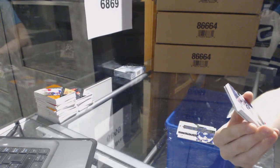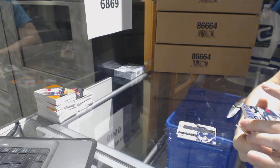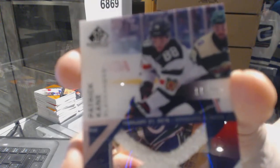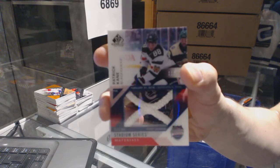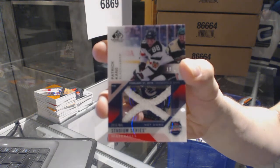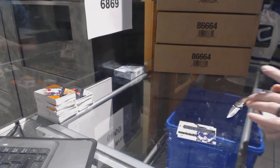We've got a Stadium Series Materials Game Used Net Cord numbered 11 of 35 for the Chicago Blackhawks, Patrick Kane.